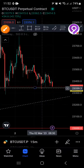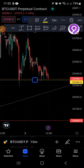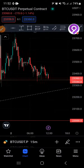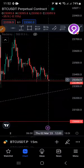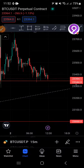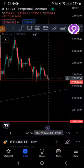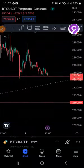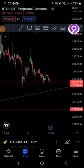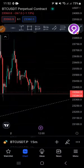Okay, until it breaks out of this. So what I'm saying in essence is this. There has to be a downtrend here. Yeah, it has to break this line. We have to break this 23,344. Okay, we have to break it to the downside. So after breaking it to the downside, you can wait for pullback. But it looks like this might not happen because we already have a double bottom.